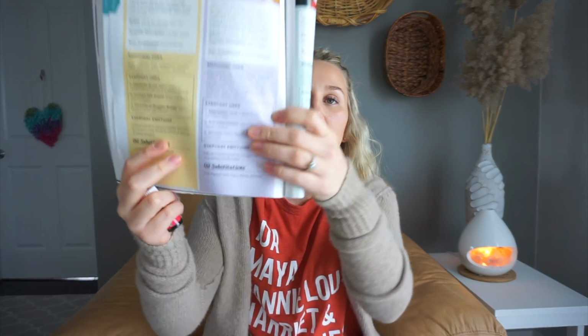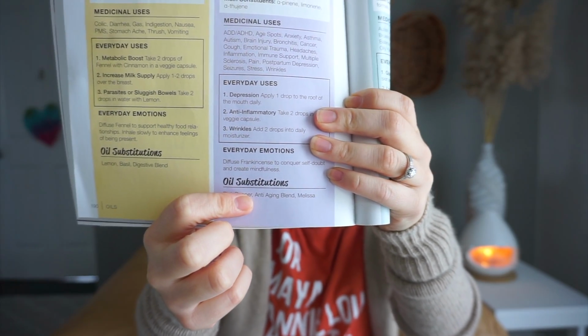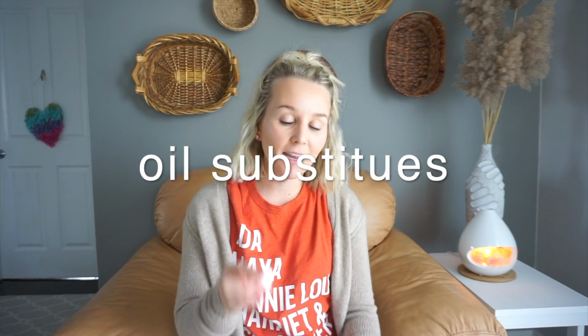And then this book, another reason I love it is that for each section, it has oil substitutions. So if you're out of a specific oil, it gives you different ones you can substitute with. For frankincense, it's pink pepper and Melissa. I don't have either one of those, so I never run out of this. I have it on hand all the time because we use it, like I said, almost every single day.